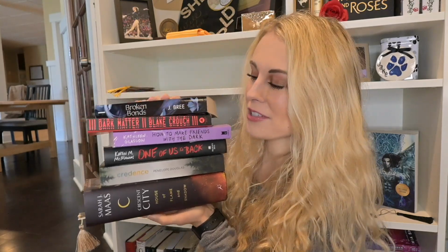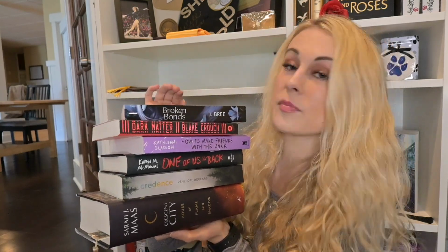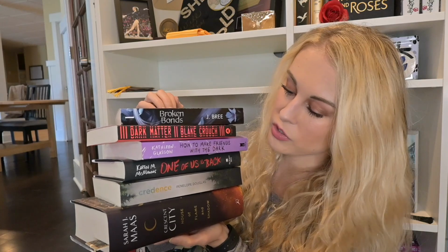Okay, so these, if I can lift them all up right here, are all of the books that are on my February TBR. I am so excited for this month of reading. I think it's going to be very fun and all over the place. We have some fantasy, we have romance, we have some sci-fi and thriller, we have some young adult. So I am really, really excited about the variety of books that we will be reading, and I hope that you guys stick around for some reading vlogs coming soon.